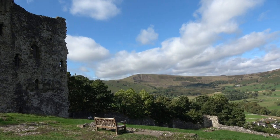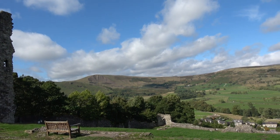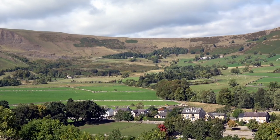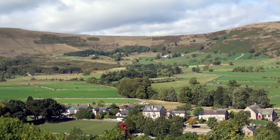Peveril Castle is built in such a commanding position, looking over the Hope Valley, and it's built on the top of the Peak Cavern, and it's called the Forest of the Peak, or the Castle of the Peak, and so it's a really impregnable position from that point of view. The higher we climb, the more and more vistas are opening out beneath us and around us, so it's quite exciting.